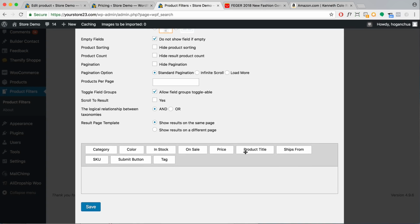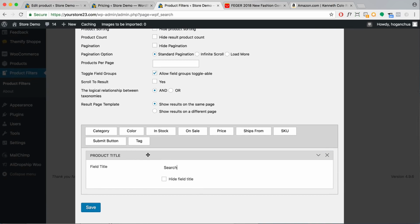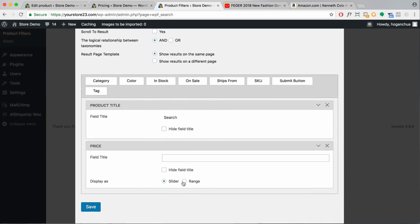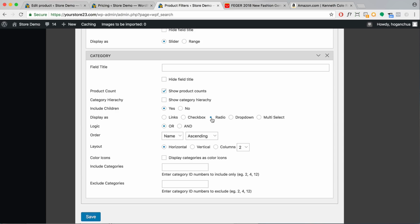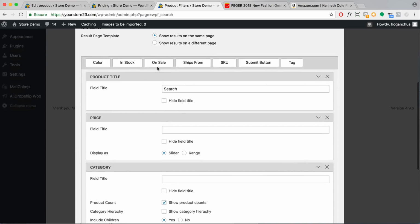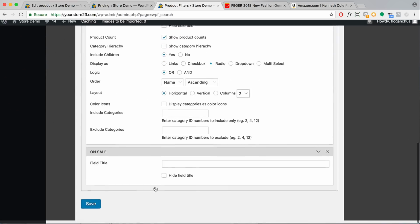So these are all the widget things that you can drop in. So let's drag the product title there. For the field title, we want to type in search. The next one, we might put maybe a price filter. So you can select a slider or a range. And then we're going to select a category and drop it down there. I'm just going to leave it maybe as defaults, except for, let's say, the radio. Okay, so click on the radio, and then you can also add in maybe on sale. So drag it down to the bottom. And I think that's pretty much all I want to add. So we're going to click on save.